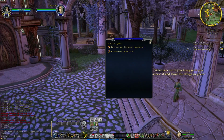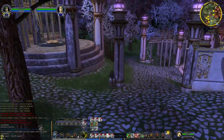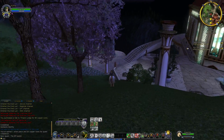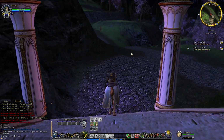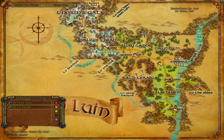So this is all housing quests, so there is no reason for me to do any of those right now. And interesting, looks like there are no quests here. I could have sworn this is where you get the prologue for the elves, but maybe I'm wrong. I'll have to check into that before the next episode.